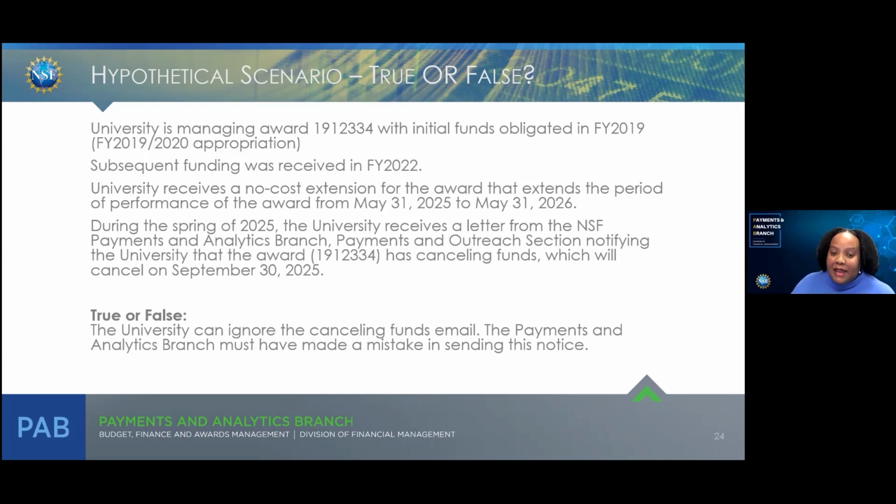A university is managing award 1912334, whose funds were initially obligated in fiscal year 2019. In addition, subsequent funding was received in FY22. The university also receives a no-cost extension for that award that extends the period of performance from May 31st of 2025 to May 31st of 2026.